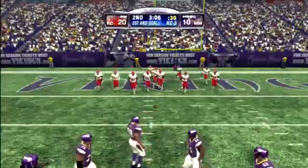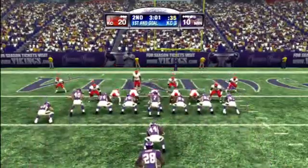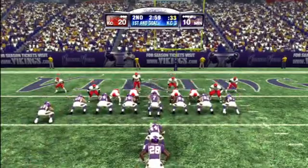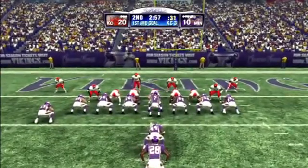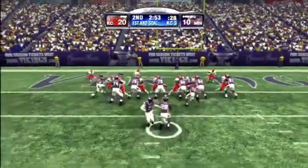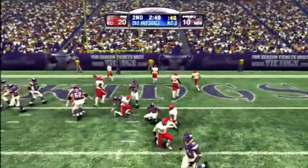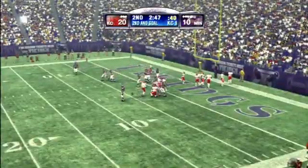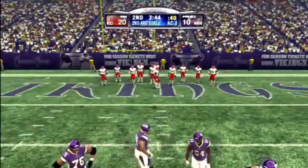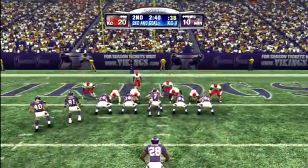Here they go. 1st and goal, down by a couple of possessions. They're packed in tight on the line. He'll get it again. He's tackled around the 1-yard line. A yard, maybe 2 on the carry. From the 1-yard line. They're crowding that line of scrimmage.